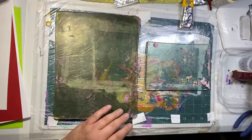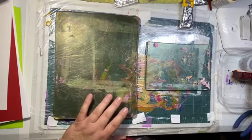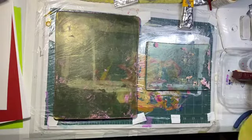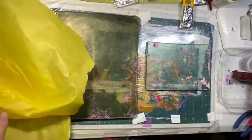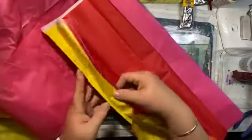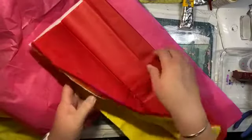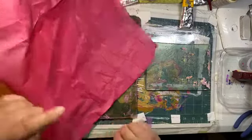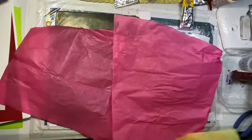Okay, so here's the, this is really, really fun, and I cannot wait to show you this. So this is bleeding tissue paper. I buy it by the package. You can get it in cool colors, warm colors, all kinds of colors, and they come to you like this, and you open them up and see all the colors here. It's artist bleeding tissue paper, made for collage, and when you collage with this stuff, the colors run into your work, so it's almost like painting with it.